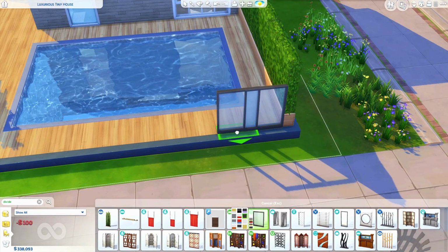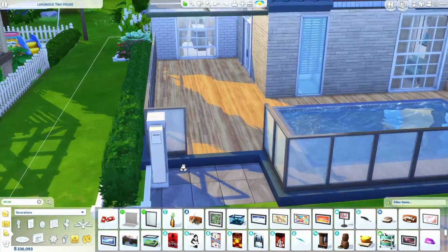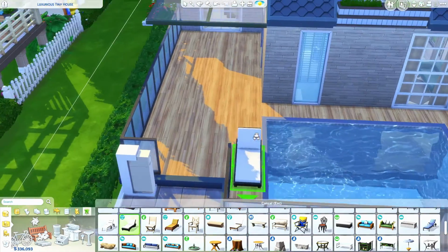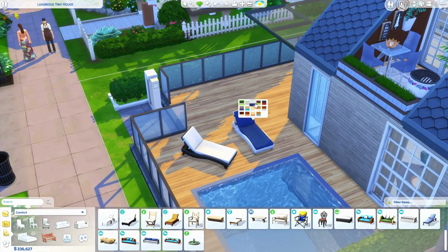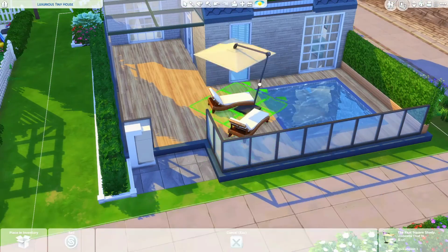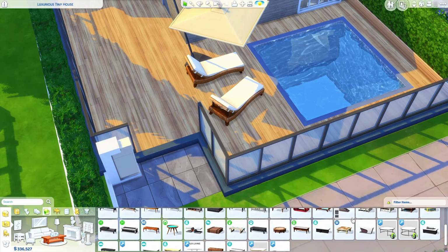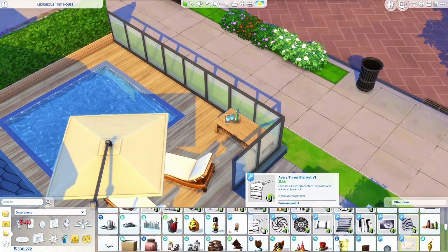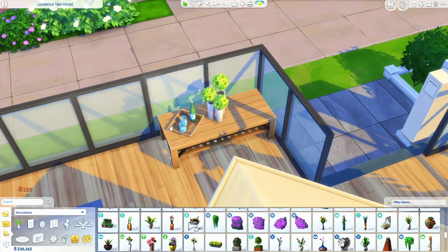So we do have a pool for this build, and it does not have any ladders, or pool lights or some other ornaments or objects that you can place down for pools. I don't know, I think I was somewhere else with my head when I did the pool, but I am pretty sure the pool is fully functional even without ladders or anything else. So your Sims can get inside the pool and can get out of the pool. That's right, they can get out of the pool even without ladders. That's no problem at all.